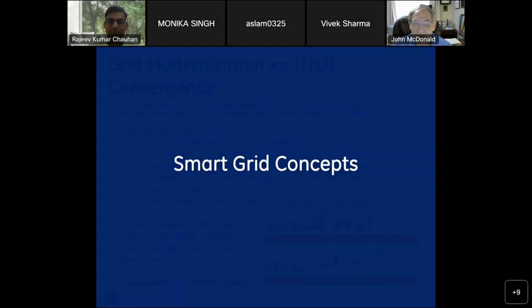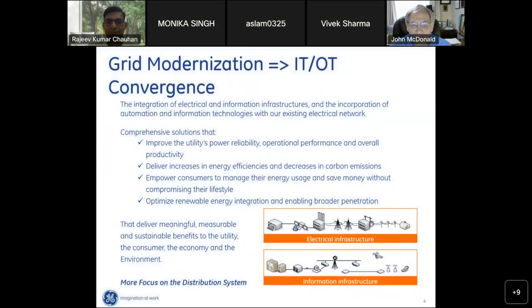First is some concepts, and one of the biggest challenges, but it's very, very important to us, is bringing together within an organization the operations side and the information technology side. The OT, operations technology, and IT, information technology. So we say the integration of electrical and information infrastructures.